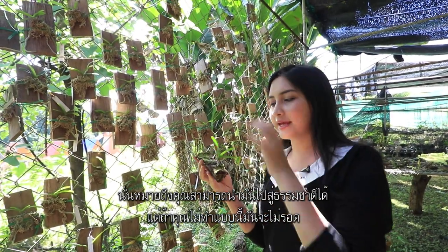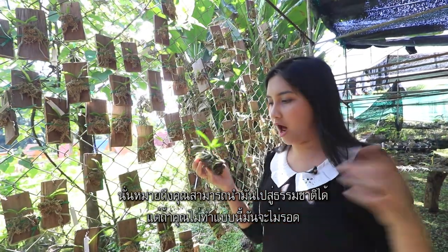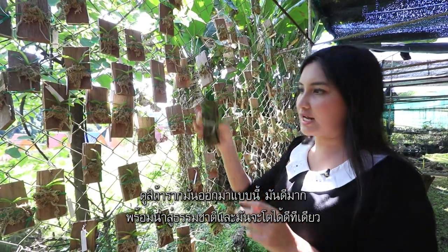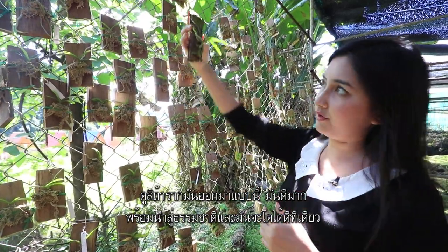If not, you have to keep it like this so they can stay alive later on. So see, if the roots come out like this, that means it's good. We can bring it to nature and it will grow better and better later on.